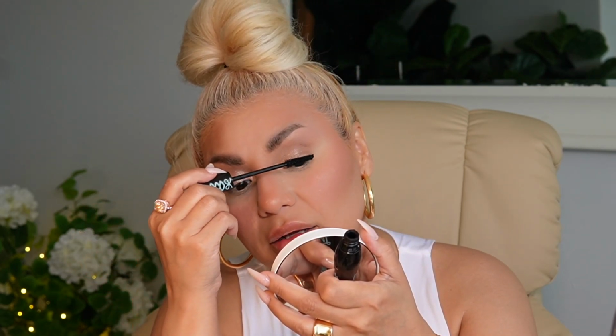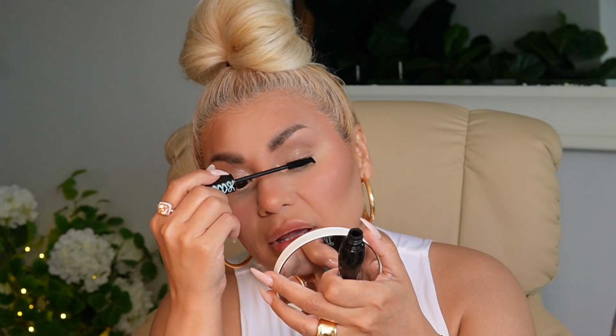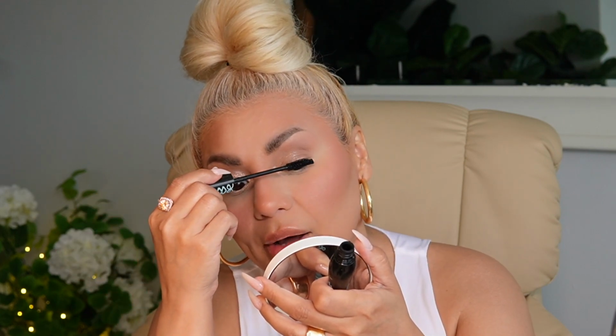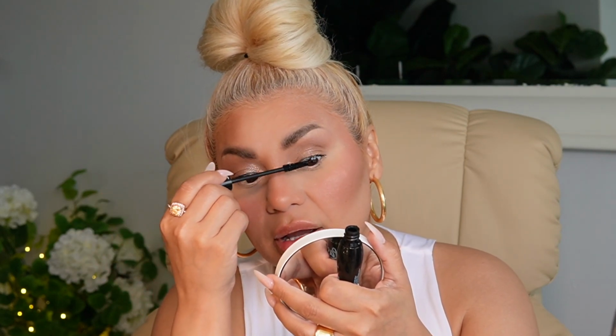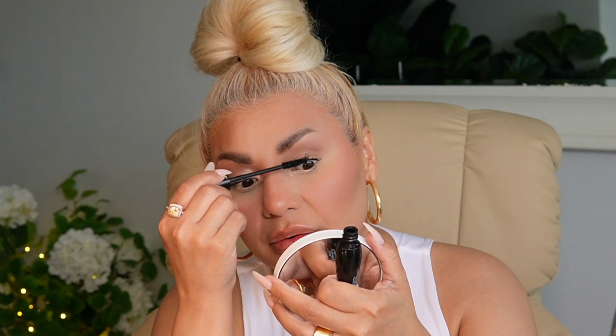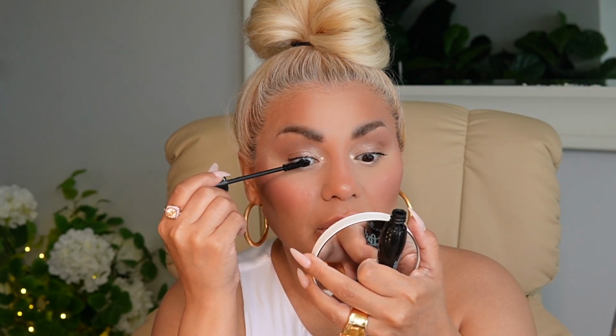Now, there are many other products that I would not pick drugstore. For example, powders. My favorite powders are probably Dior Backstage, which I have a video on my favorite Dior Backstage collection, and Hourglass. I actually need to make a video on Hourglass because I have many products that are amazing.